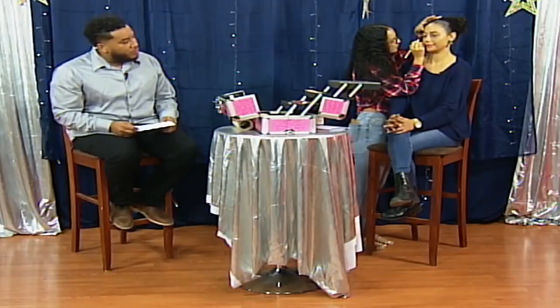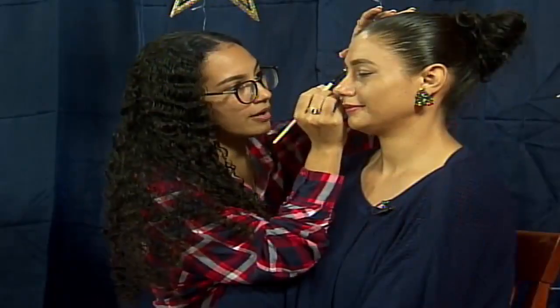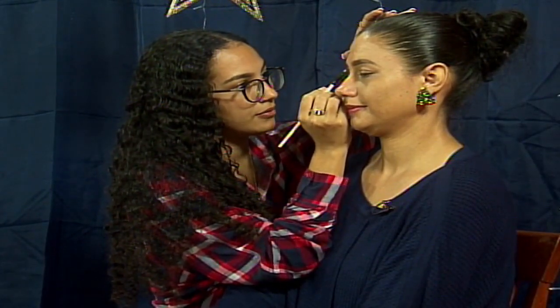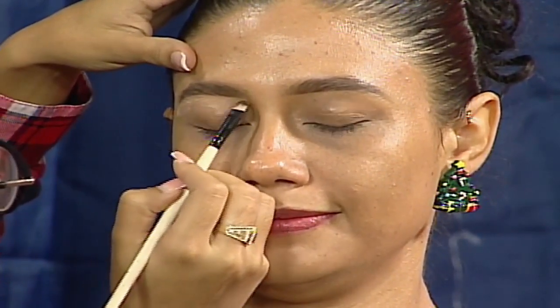So what is it that you're doing right now with April's eyes? After I fill in the brows lightly, I put a little bit of concealer underneath to line the brows. This just helps to bring out the eyebrows a little bit, and it gives it that perfect shape that I'm looking for. So I just put a little concealer underneath. Okay. And then we'll put that all over her eyes.